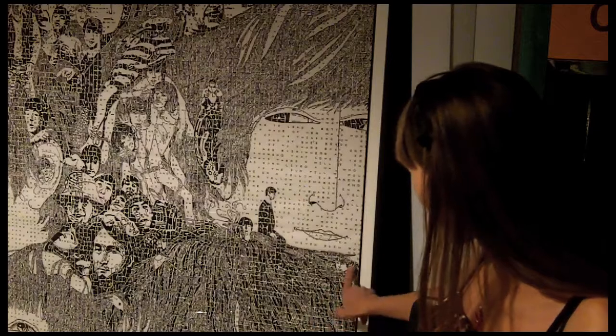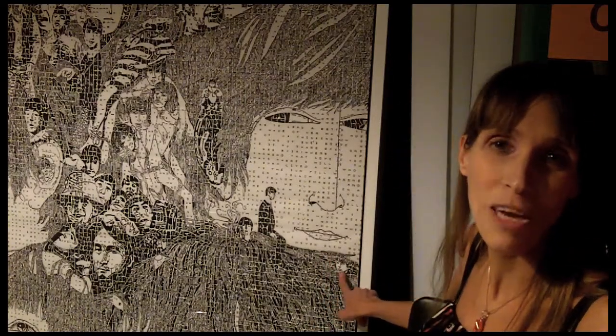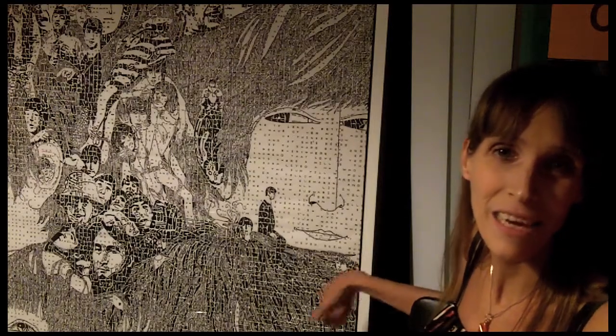And Klaus's signature I preserved there in the piece because it is part of the piece, and I wanted to be true to every line that he had drawn.